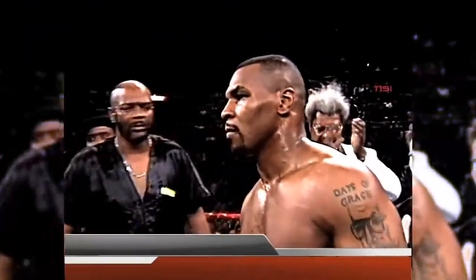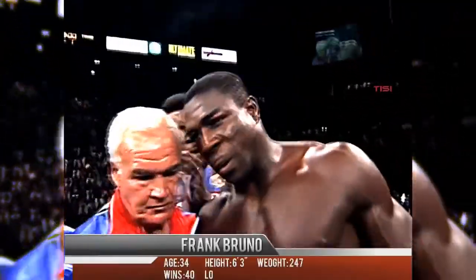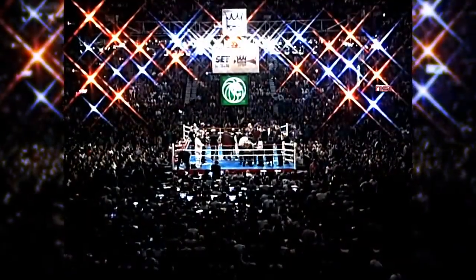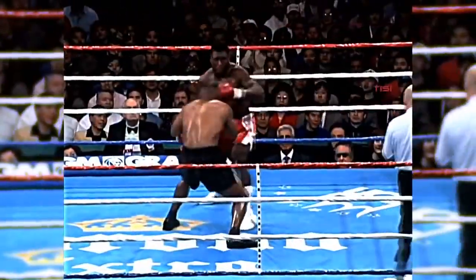The one, the only, Iron Mike Tyson. WBC heavyweight champion of the world. There is only one, Frank Bruno. I expect a tough, clean fight. Protect yourself at all times. Any question, Mr. Tyson? 27 pounds heavier, almost 4 inches taller. Huge reach advantage, and here we go, round 1, about keeping Tyson under control of the belt.